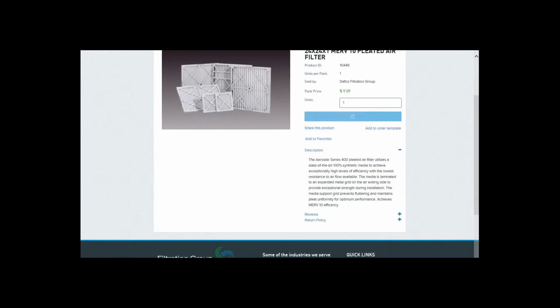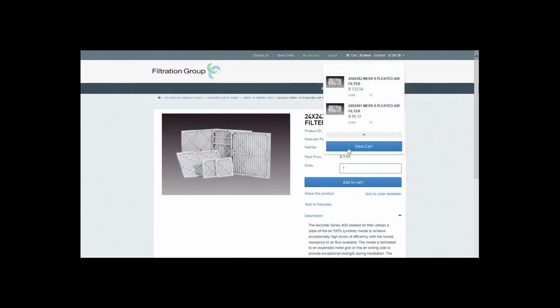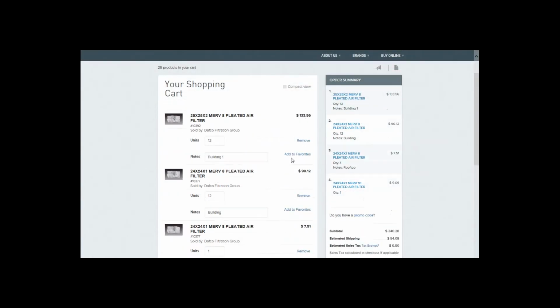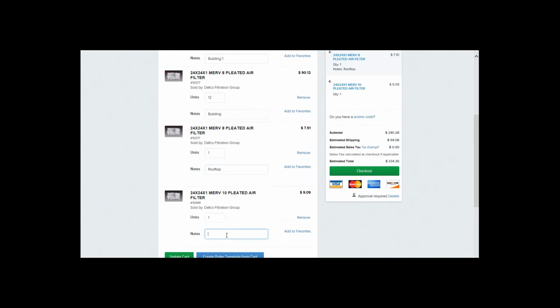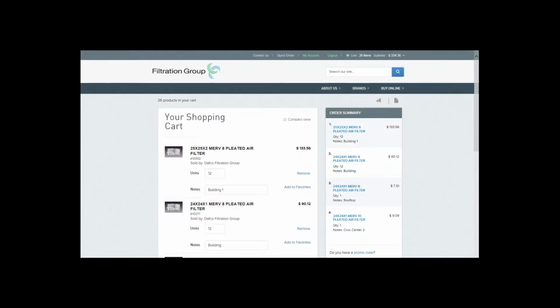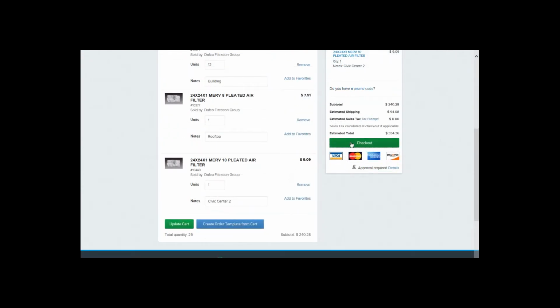Let's add this to the cart and check out some of the different options that are available once you check out. Once items are in your cart, you can type your bag and tags in the notes fields. If you are missing any notes, you can continue to add them before you check out. Don't forget to click Update Cart to save your changes. Once your changes are saved, you can then check out.